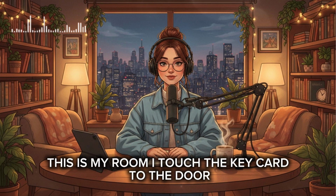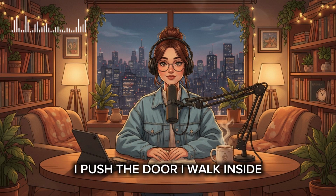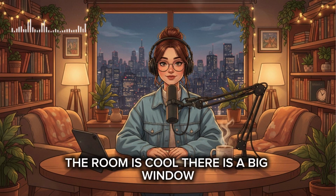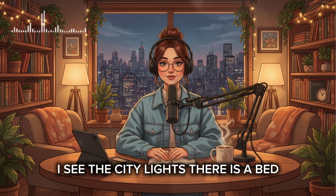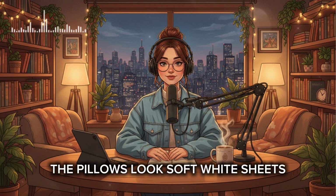I touch the key card to the door. Beep! The green light turns on. Click! I push the door. I walk inside. The room is cool. There is a big window. I see the city lights. There is a bed. It is a double bed, big enough for 2 people. The pillows look soft, white sheets.